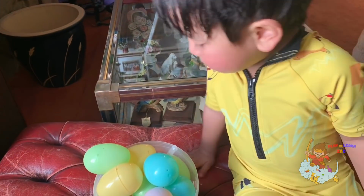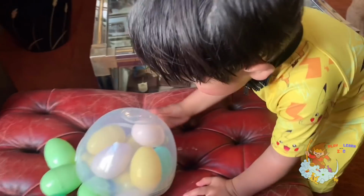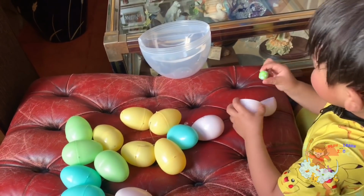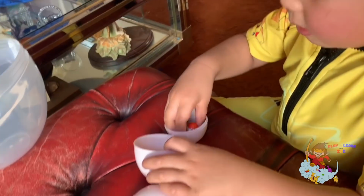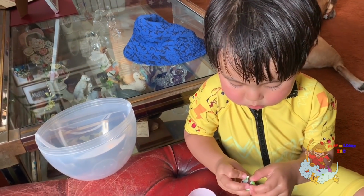Let's count my eggs together. Okay. I have these in my pocket. 1. What's that? It's an egg. It's an egg in an egg. Please, can I eat it now? You can eat that one, but save the rest, okay?